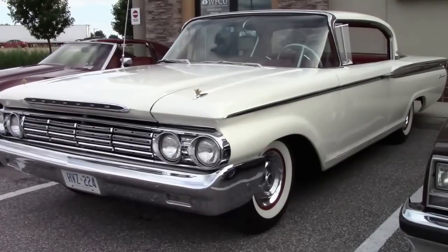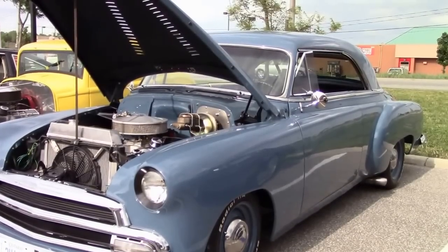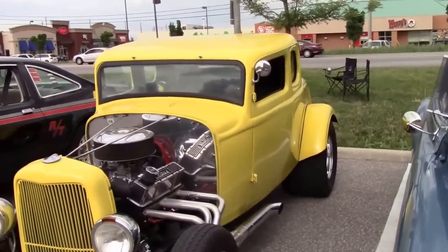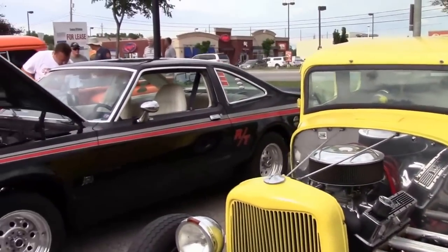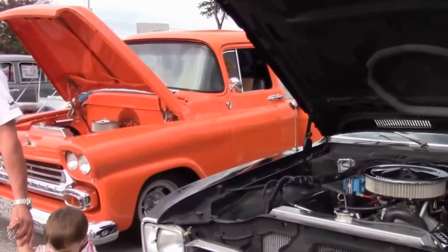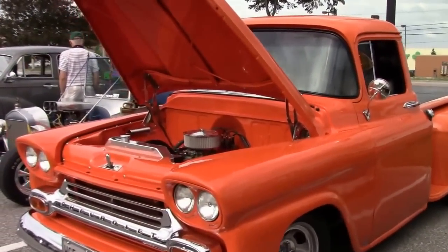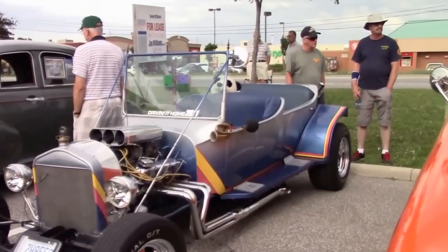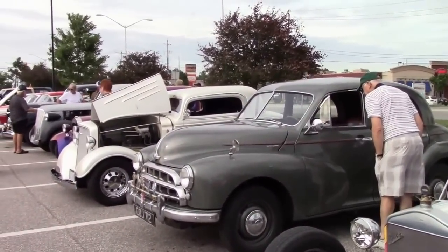Here's Dave's 1960 Monarch. A 1952 Chevy hardtop with louvered hood and Frenched headlights. A nice little 5-window coupe. And more cars at the Wednesday Cruise. Here's Art's little hot rod, and beside him is Derek's '53 last-of-the-line Morris Oxford. The dies were then sold to India, where they made this car for years afterwards.